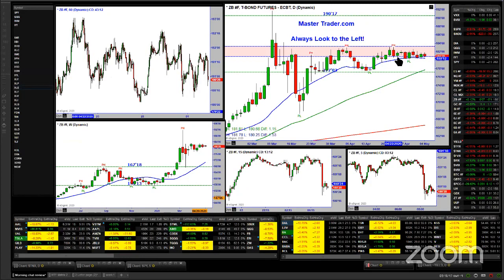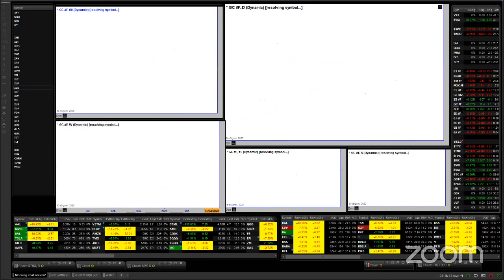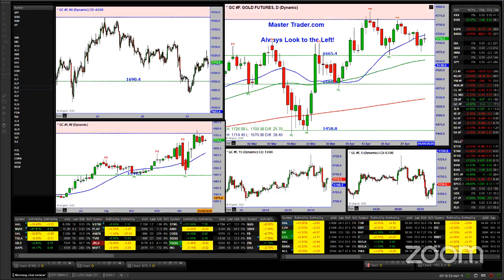Bonds still just flat as could be. You know, waiting for what? We'll find out together. I don't know. Gold up here a bit, but just a sloppy pattern overall. You know, looking at the higher time frames, and that's what we do.